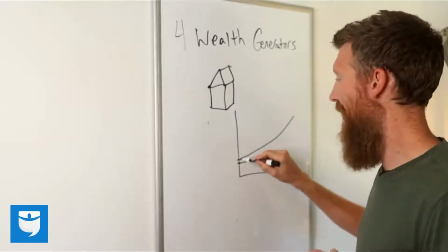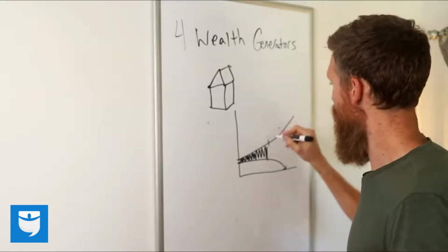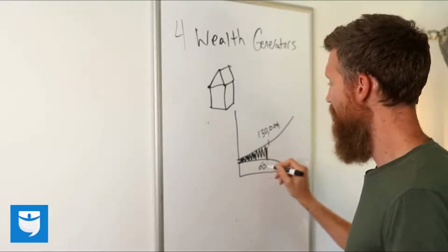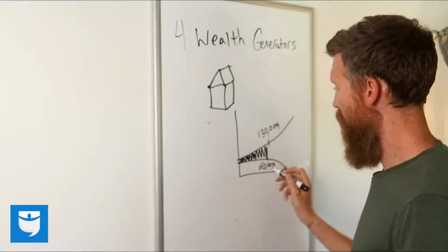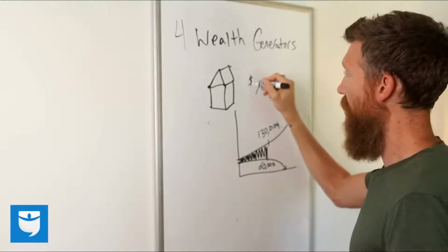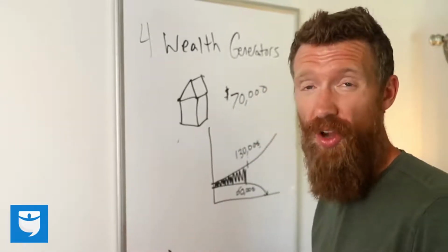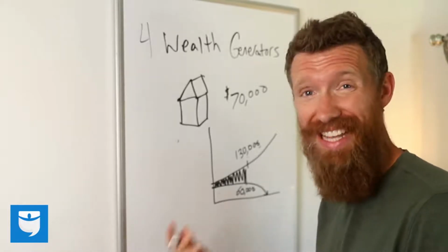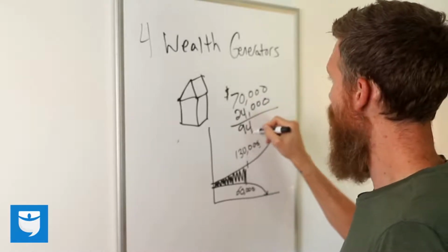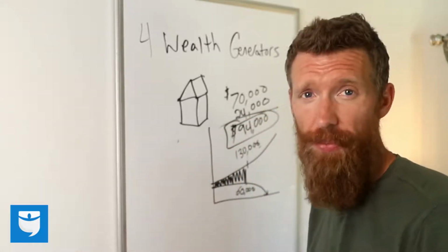This spread right here is known as equity, and this increases over time the longer you hold it. In fact, by year 10, it's worth about $130,000, but you only owe about $60,000 on the property, which means just alone there, you've got about $70,000 in equity. Now add on the fact that over 10 years, you've also made $2,400 a year in cash flow, which is another $24,000. So by this point, you've gotten $94,000 in wealth built from that one property.